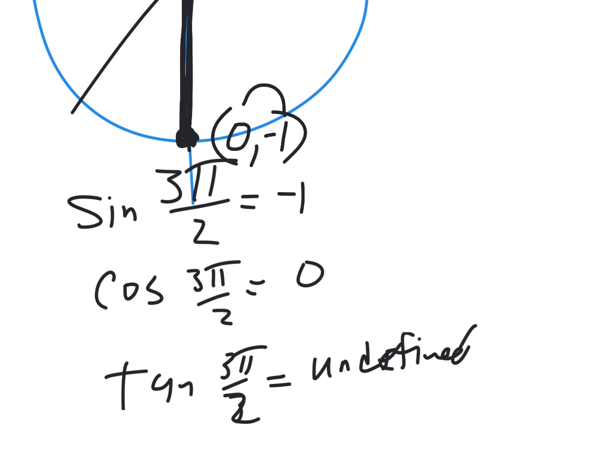Because you divide by 0. And negative 1 divided by 0, y divided by x. No solution. Okay. Man, that's so dense.